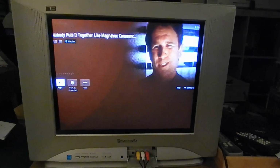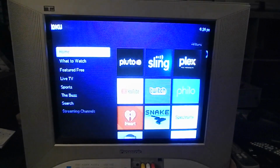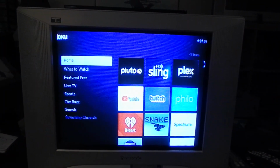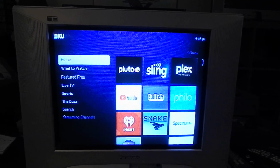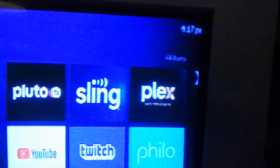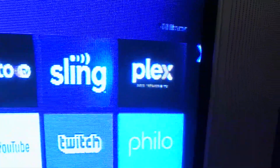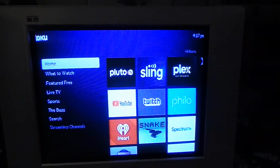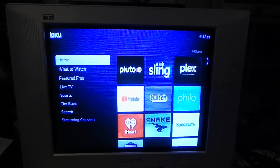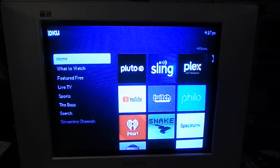It looks like it needs some adjustment to me, especially when you go back to the Roku menu here. Things just look a little bit off. Not so much that it's a real issue, but I think it needs some pin cushion tweaks, and it'll probably be all right. You notice on the edge of the Plex here, there's all this haloing going on. Yeah, it needs some adjustment, but it's been used over the years. But I think it'll make a good TV. Certainly an upgrade from that Symphonic that I've had for so long now.